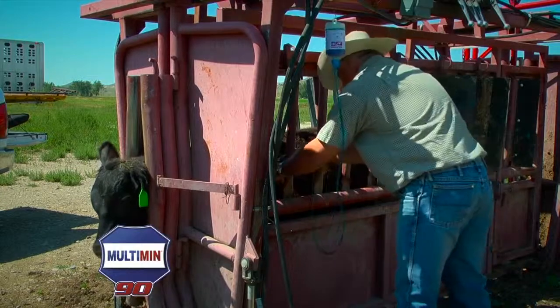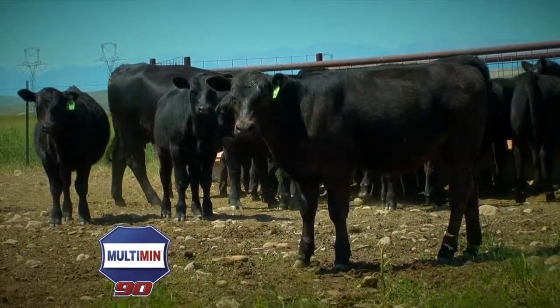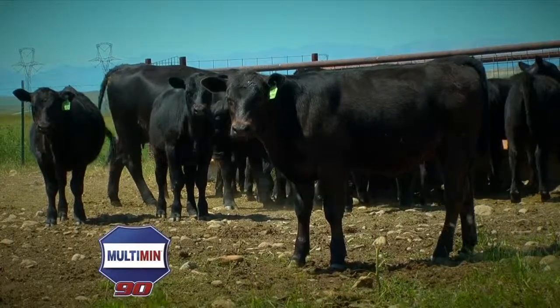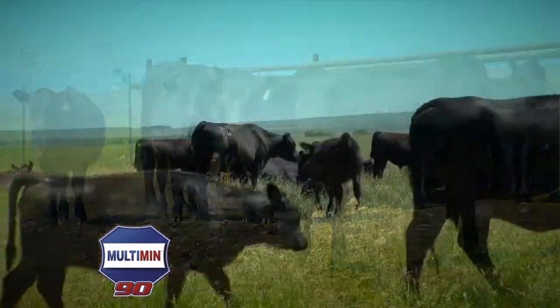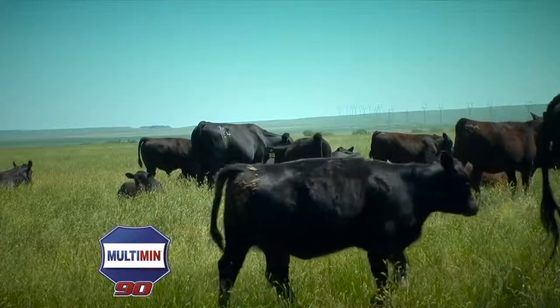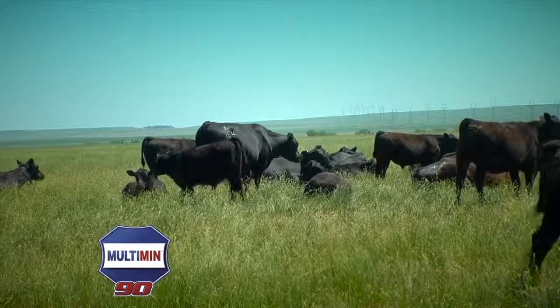We've seen results with the product. We've seen less sickness in our calves after we wean. We've seen less foot rot in our calves. They just seem to go on feed good. Their hair coat stays good. Those are the benefits that we've seen, the big benefits we've seen by using the product.